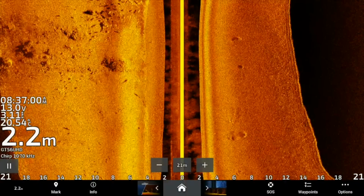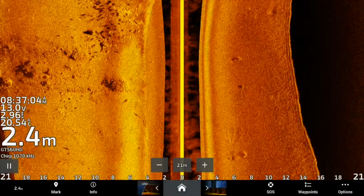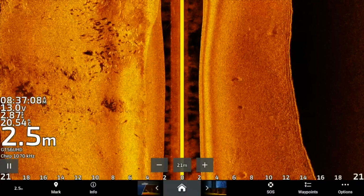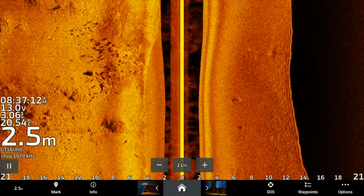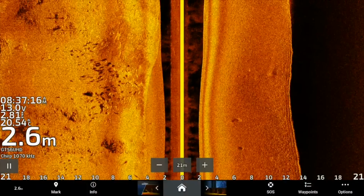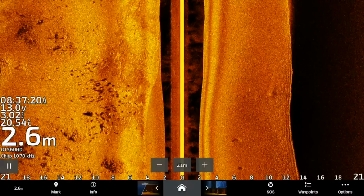There's a fair few stacked up by the looks, but I'm going to go right up through this section and try and pick out the bigger ones, hopefully, instead of just the little ones that you usually catch here. So you can see all them shadows there, they're all fish. Coming up we should start to see rocks in a minute, and generally there's some fish stacked up on the front side of them rocks.